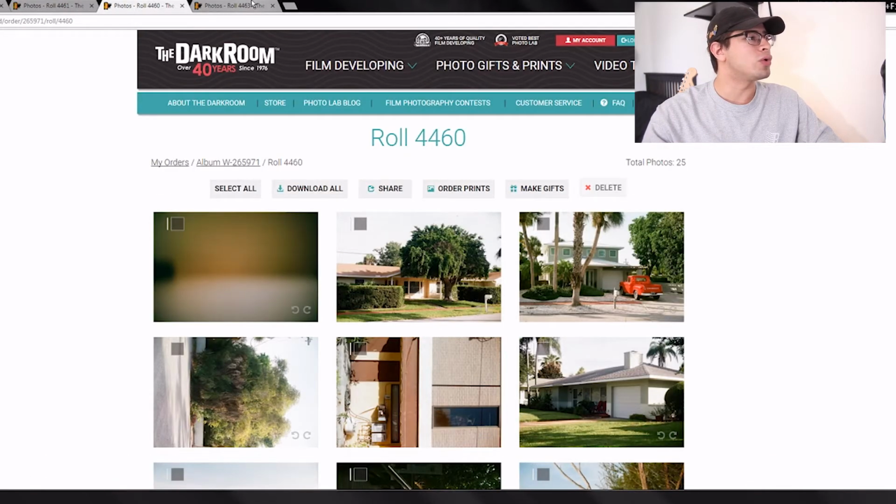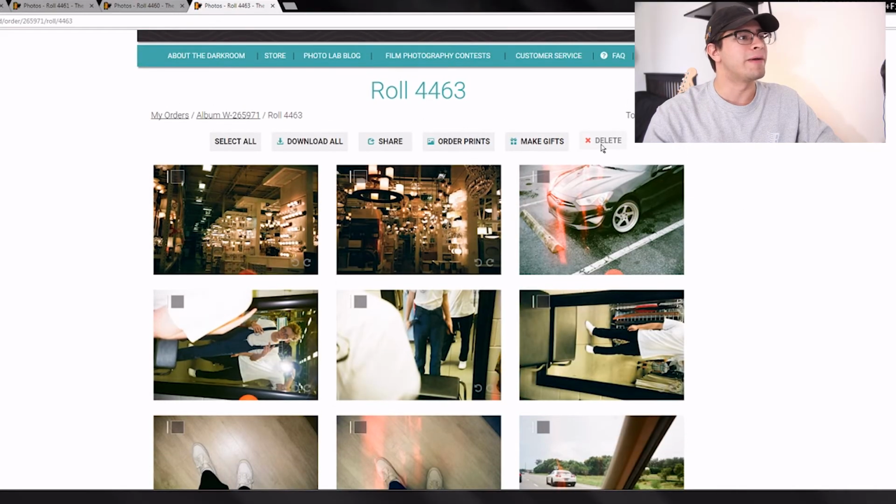So this one is roll... Ooh, I don't want to. I'll save that one for last. Okay, I haven't gone through the last roll yet, the one on the Canon F1. So this one is roll 4463.